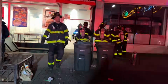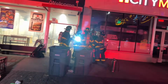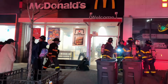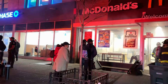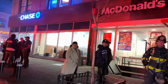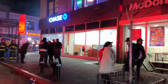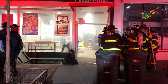Okay, guys, we're here on 125th Street. We came here for a call of smoke in several businesses, mainly McDonald's in the basement and the first floor. You also have smoke seeping into the Chase Bank, and you can see the smoke billowing above. They did some opening up in there. They opened up a couple walls.